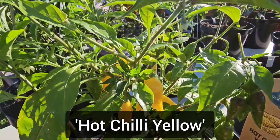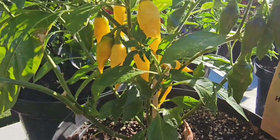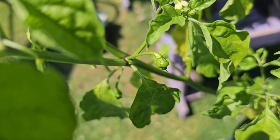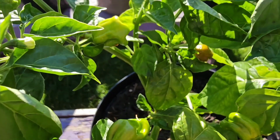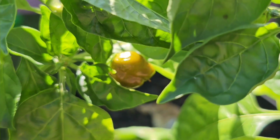And this chili plant I bought from a supermarket, and it's just labelled Hot Chili Yellow. I've got the start of a Gibbering Idiot growing here. However, unfortunately with this one, the label has faded so much I can't read it. Hopefully as it develops further, I'll find it easier to identify.